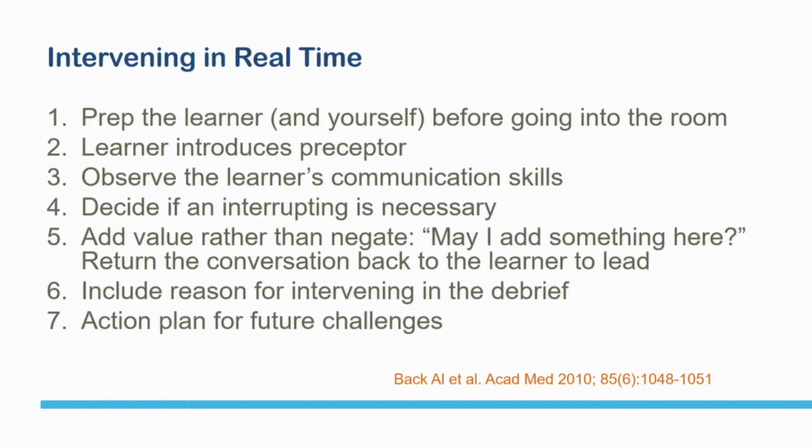The next A is for ask again. So making sure they actually heard you. So is there anything that I said that didn't make sense? Do you have any questions about any of the things we discussed? And then PT, ADAPT, PT, is plan together. So the next time we do this, or the next time you do this, what would you do differently? If you had to intervene, just explain why, and here's why I intervened. But if you did it in this respectful way, it again will become a learning experience, not a demoralizing one.